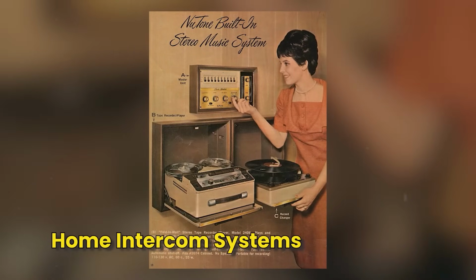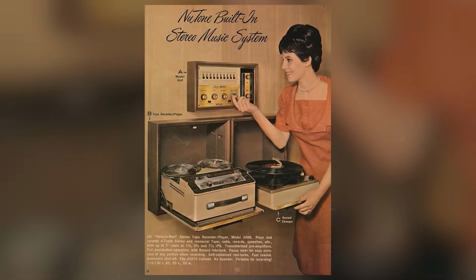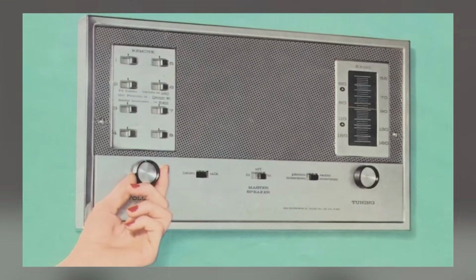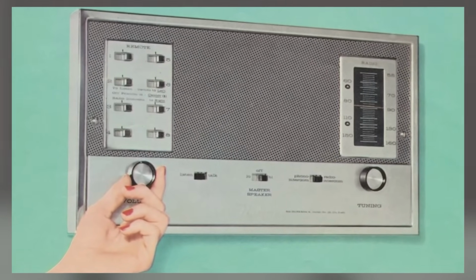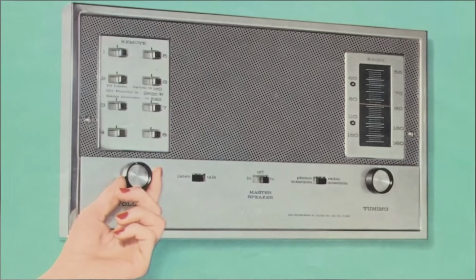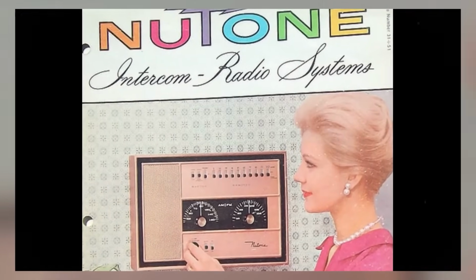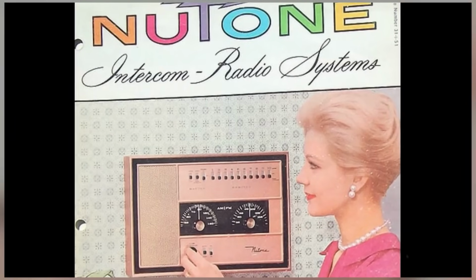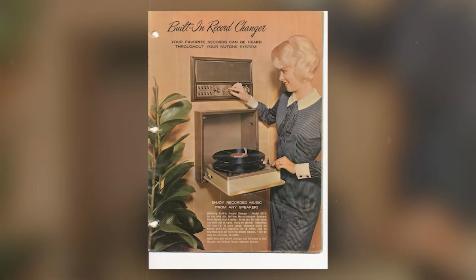Home intercom systems. If you've ever been inside a home built in the 1970s or earlier, you might have noticed an intercom system mounted on the wall. These wired communication devices allowed homeowners to speak between rooms or different levels of the house without yelling. Some systems even included a front door intercom, letting residents talk to visitors before opening the door. At the time, intercoms were considered a modern convenience, especially in larger homes.